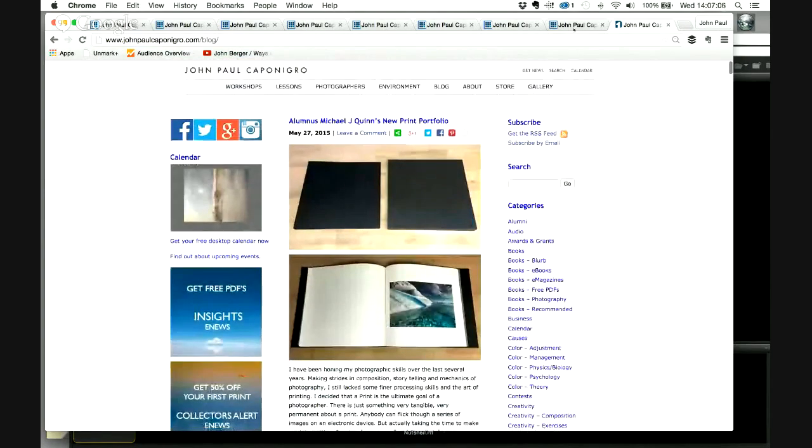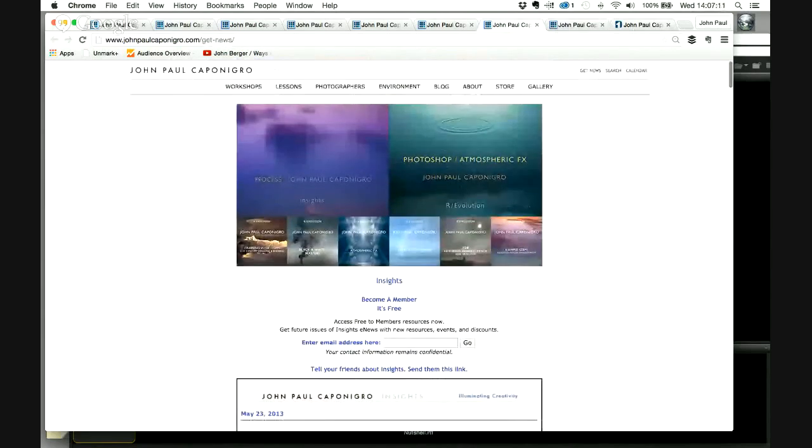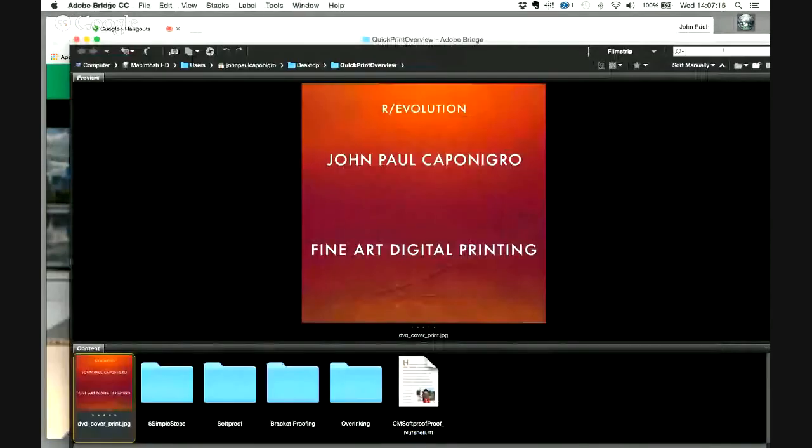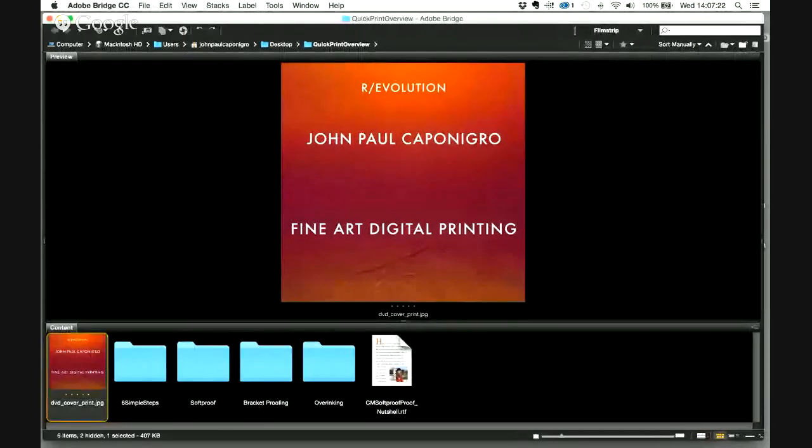Part of the reason for the newsletter is to let people know what's new in this really information-rich resource. I remember years ago, one of my alumni saying, the print is high resolution, low density. The web is low resolution, high density.